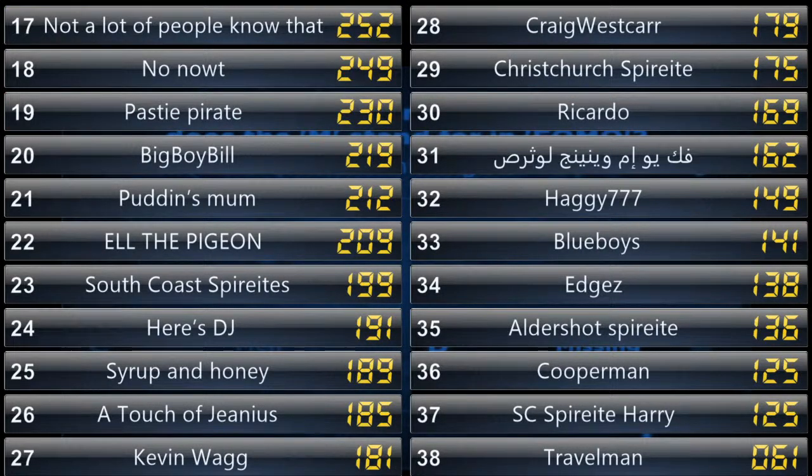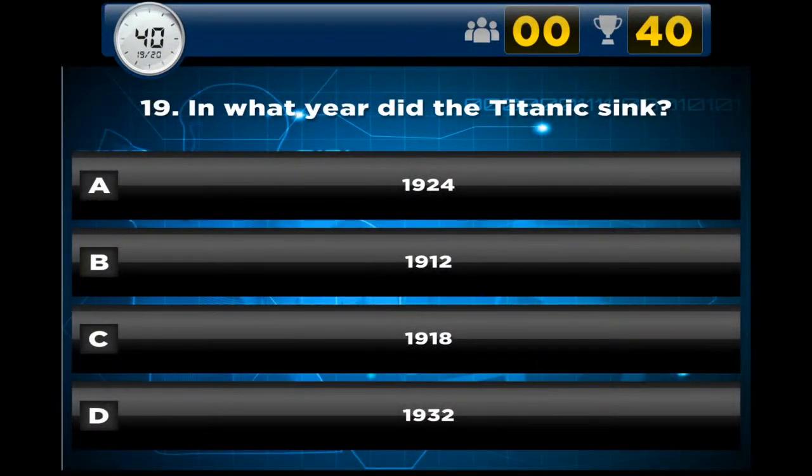Let's take a look towards the bottom. Travel Man at the bottom there. And that's how they'll end up. Too big a gap. Get off the bottom. Let's see, Spirat Harry could lift himself away. Level on points with Cooperman. So we go into the final question. It's going to be a picture question. Oh, sorry, the penultimate question.